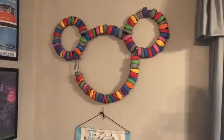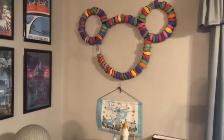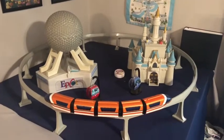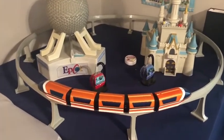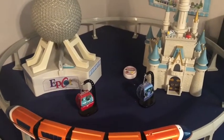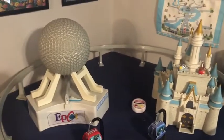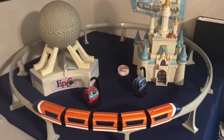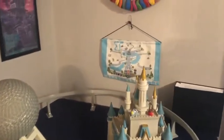All right, so in terms of my office, the way that I have it set up is over here in the corner. I have my monorail set, which I know is quite dorky, but I do love it. So this is the Disneyland monorail. And then I of course have a couple of little Skyliners because those had just come out. I've got my Cinderella Castle as well as my Epcot Globe for the monorail, and I still need to get some more pieces, but I do just really like having this set up in the corner of the office.